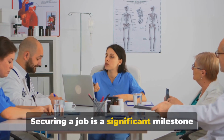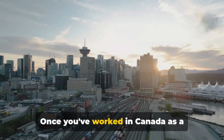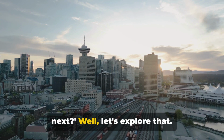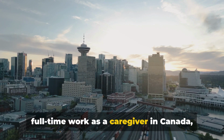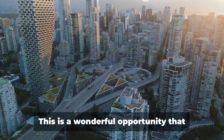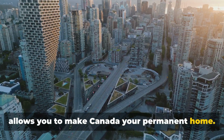Securing a job is a significant milestone in the journey, but what comes after that? Let's find out. Once you've worked in Canada as a caregiver, you might be wondering, what's next? Well, let's explore that. After completing 24 months of full-time work as a caregiver in Canada, you become eligible to apply for permanent residency. This is a wonderful opportunity that allows you to make Canada your permanent home.